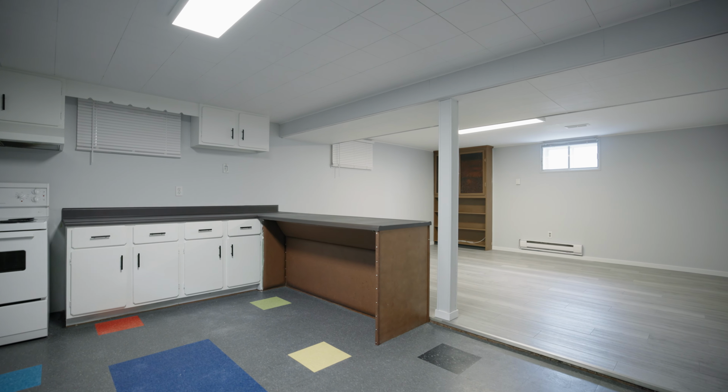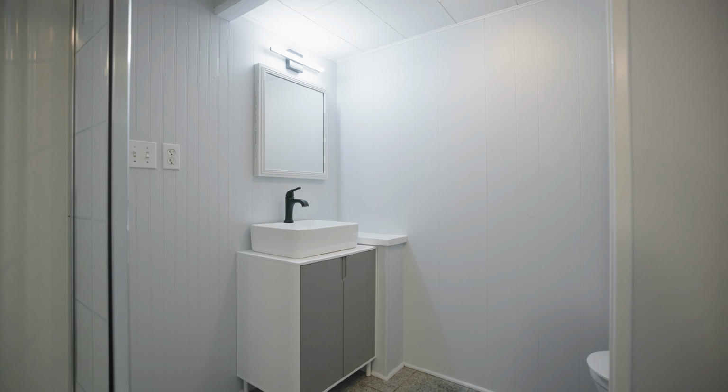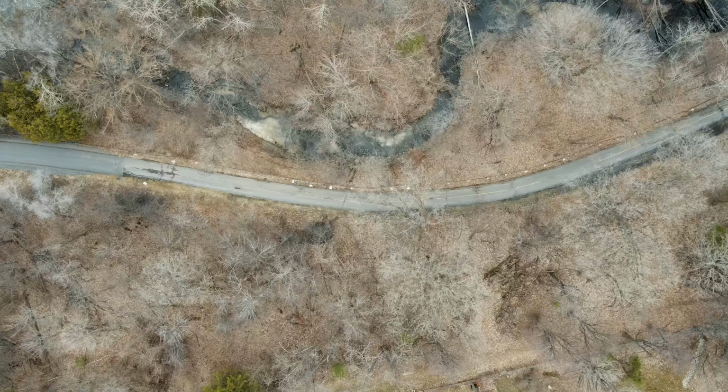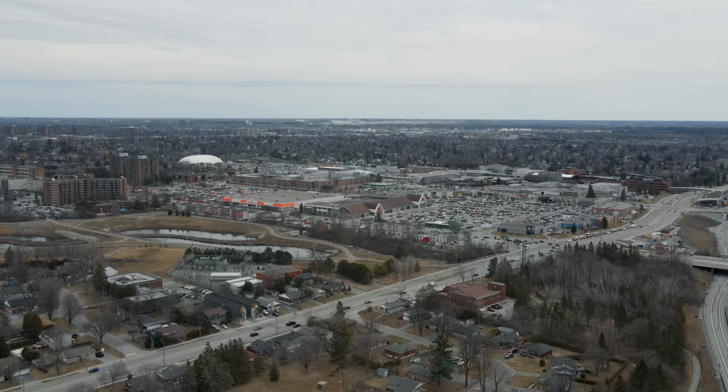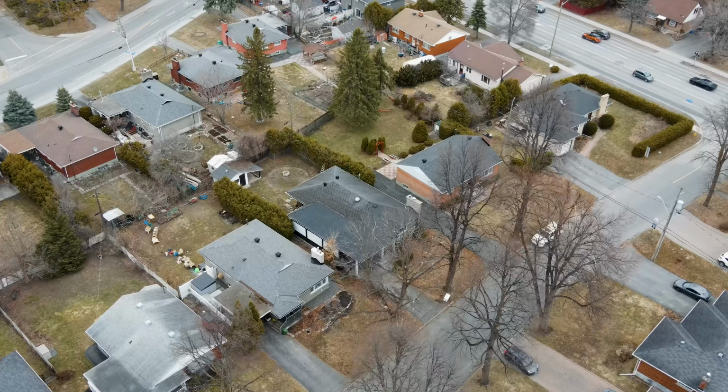This finished in-law suite in the basement provides excellent income potential or additional living space. Situated in a prime location, you are just a 3-minute walk from the future LRT station, steps from College Square, shopping, and minutes from Algonquin College. This exceptional property won't last long in the market.